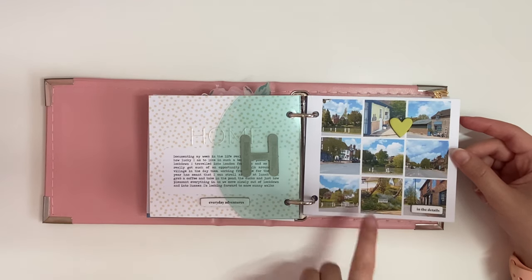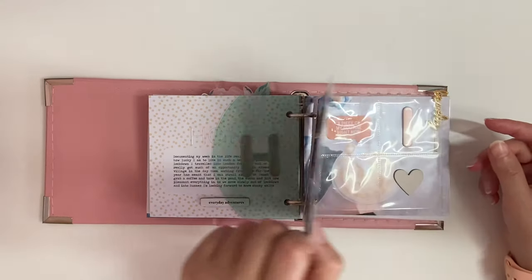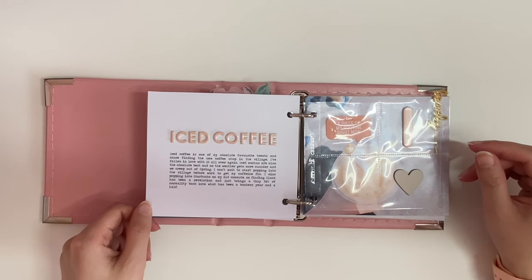So I took some photographs of that, and just like the town really, just sort of had a little quick swizz around and took some photos. So yeah, so that was just sort of a nice little nod to where I live.